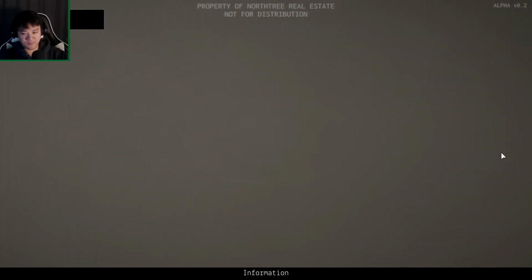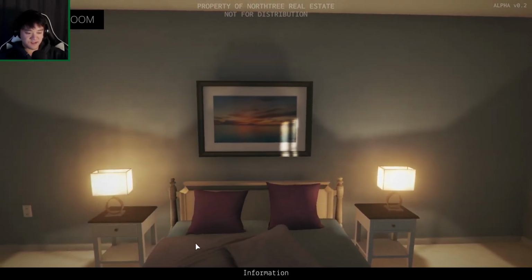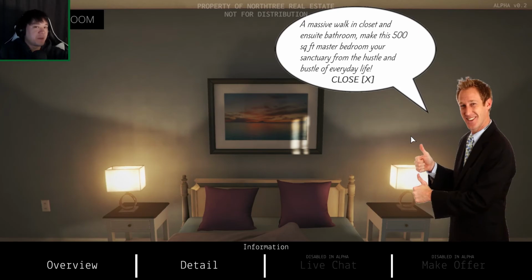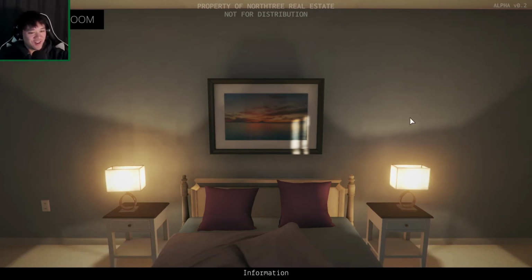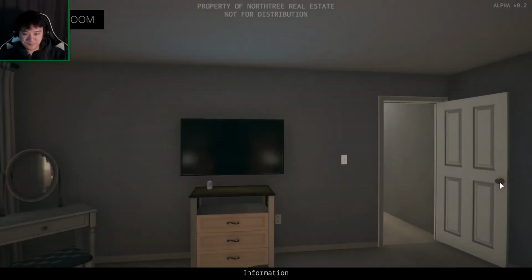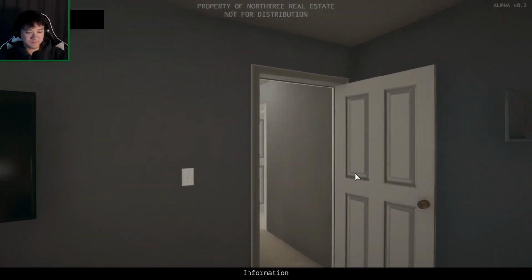Oh, wait. I never talked about the bedroom. Well, one thing I ain't gonna keep is the bed. Ugh, I don't want to live in someone's own bed. Sort of things that could have happened there. A massive walk-in closet and ensuite bathroom make this 500 square foot master bedroom your sanctuary from the hustle and bustle of everyday life. This guy's hilarious. I love him. So where's my walk-in closet? Oh, right there. All right, neato. I like it.